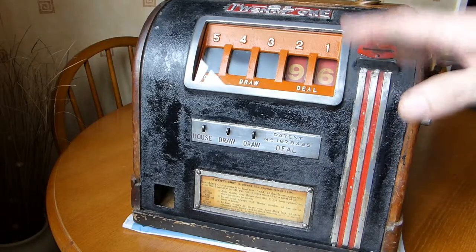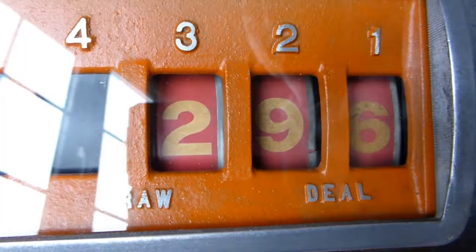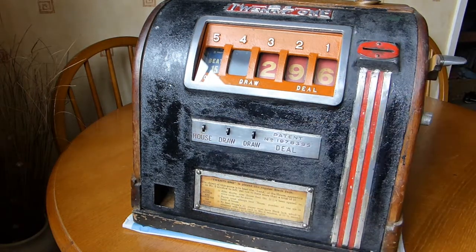Now I've got 15. I'm going to take a gamble and see if I can get closer to 21. Yep, I've got a 2, so I've now got 17. At this point I'm going to keep it on that, and I'm going to see what the dealer's got. And if we have a look, they beat 15, and there you go, I've got a winner.